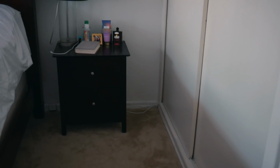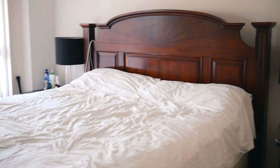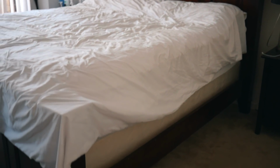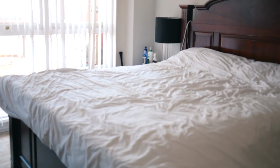So this is what you see when you first enter our bedroom. There's a lot of storage, this kind of nice closet. That's my nightstand, our king-size bed, which is enormous, and it's so tall I literally have to jump into it at night. And there is my boyfriend's nightstand.